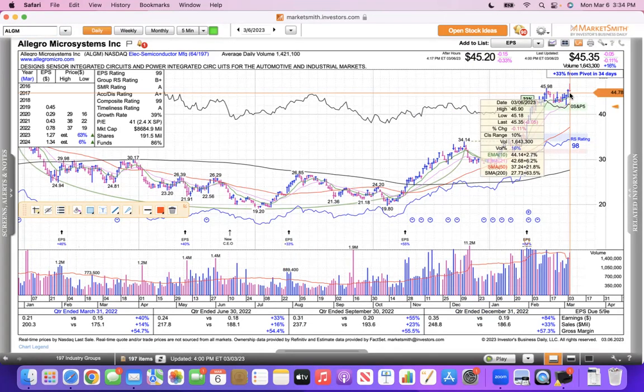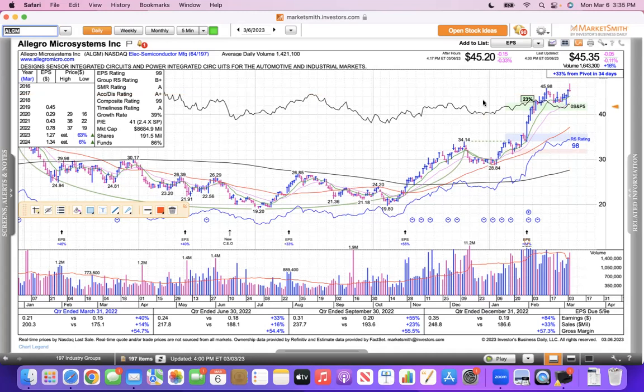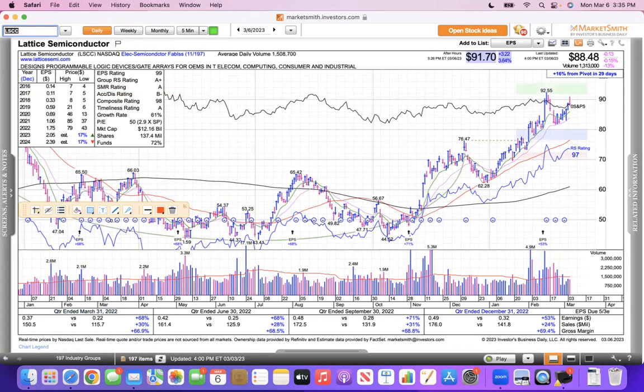And 11 is a good percentage, but a lot of them ended up like this, just flat on the session after making new highs, just pulling back. Just caution ahead of Jerome Powell speaking. And then this is Lattice, another strong stock, pulling back to its 21, getting support.